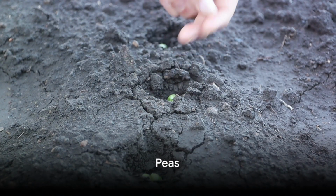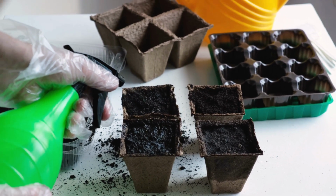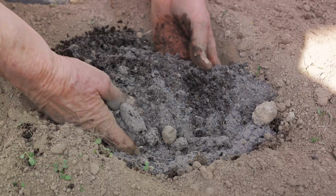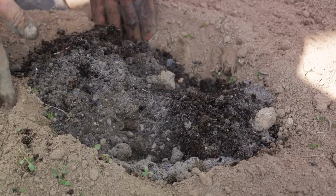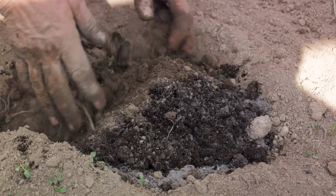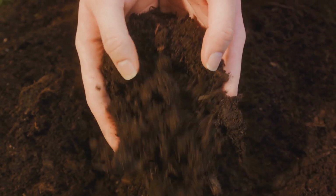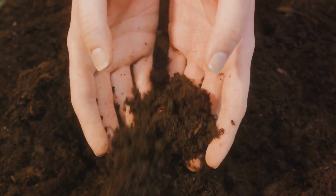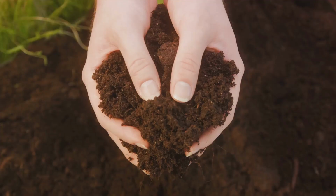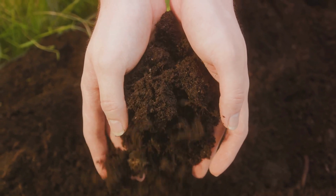Peas are a garden favorite that can be direct sowed in April. These little green gems are a delight to grow, and the process is as straightforward as it can get. To start, you'll need to prepare your soil. Peas thrive in well-drained, fertile soil, so make sure to add some compost or well-rotted manure before planting. Once your soil is ready, it's time to sow your seeds. Plant them about 1.5 to 2 inches deep and space them about 2 inches apart. This ensures that each pea plant has enough room to grow without crowding its neighbours.